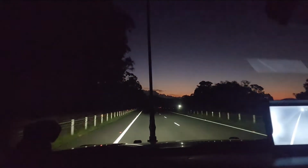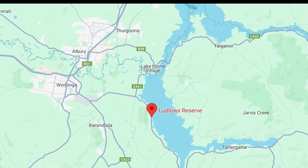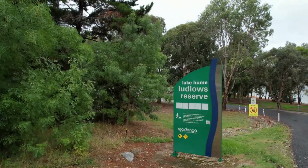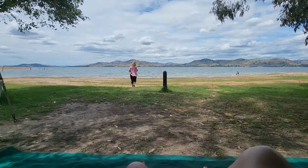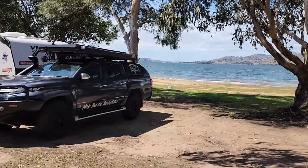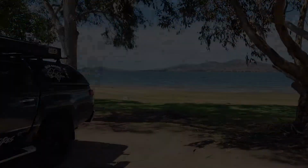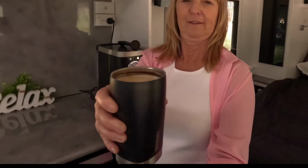Welcome back. We are staying at Ludlow's Reserve on the bank of Lake Hume, Wodonga, Victoria. You have a partly grassed area and the temperature of the lake during the summer months is perfect. We were lucky enough to get here before the weekend and snag the last spot fronting the lake. Do love being able to make your coffee in the van. Check that out.